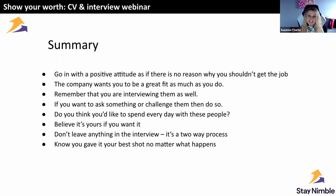They've seen your CV. They've identified something that's jumped out at them. They're thinking, yes, they want you to match up to their vision of what you might look like when they saw your CV. And remember, if you want to ask something or challenge them, then do. And actually, that will probably make you look better ultimately, because it means you're not going to just accept everything in an organization. You're going to be able to bring something different to them. You're going to be able to challenge them. You're going to be able to make them better.